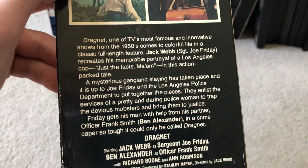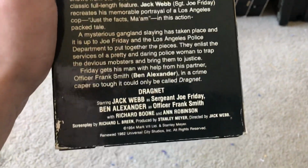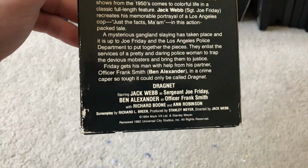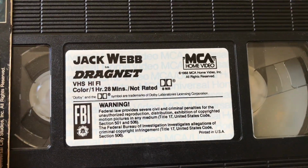And even though this VHS is from Universal, this movie was actually released by Warner Brothers. In fact, this movie has the film's Warner Brothers logo a few minutes into the film at the beginning. Originally a 1991 VHS from MCA Universal Home Video, but the tape itself has the MCA Home Video labels from 1988.